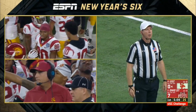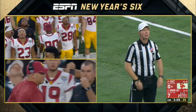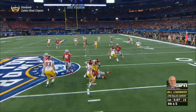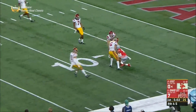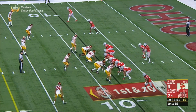This replay was booth initiated, and USC will not be charged a timeout. The ruling on the field of an incomplete pass is confirmed. It will be fourth down. And it was confirmed, and Bill was right. Like this, when you slow it down, you can make almost anything look like a catch. Another good punt, though, from Bedrovich down inside the court and streaming live on the ESPN app.